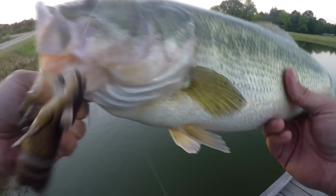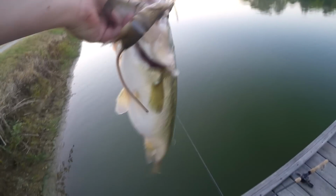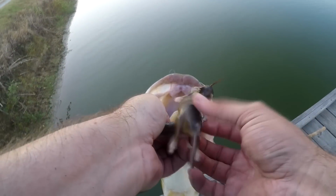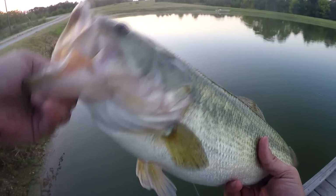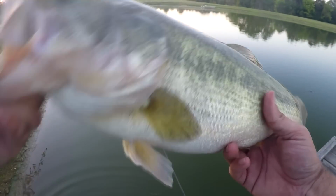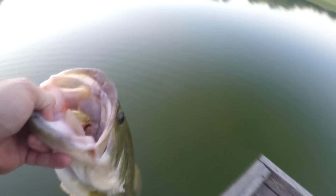Nice. Look at that. A savage rat caught a chunk. You gotta love that. Brown rat. That is just some meat right there. Fat as could be. What do you think, Liz? Nice. Nice fish. All right, let's put him back in the water. Long fall for you, buddy.